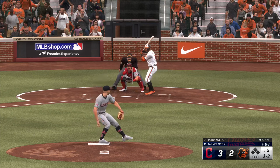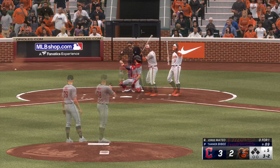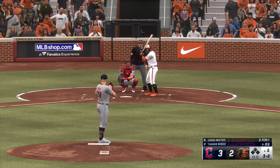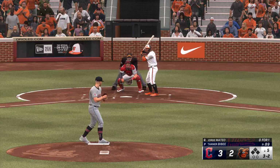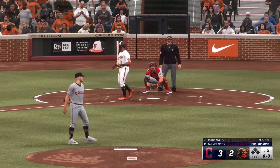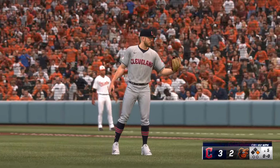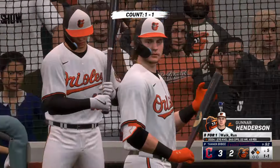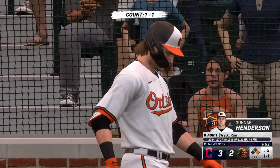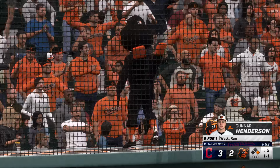The wind-up, the pitch. Foul ball, and it remains a full count. Outside, and that is ball four. That's a great at bat. He saw a lot of pitches and earned a walk. Well, that's a nice job of grinding out that at bat. Very gritty. Gunnar Henderson, the next to hit for the Orioles.